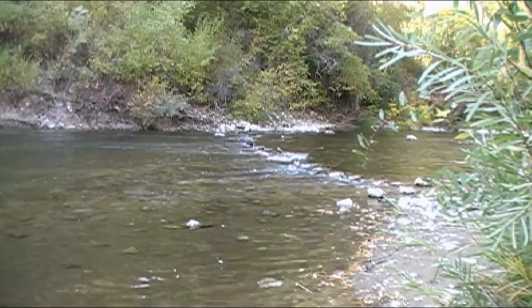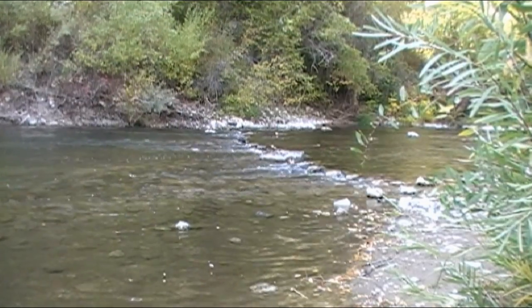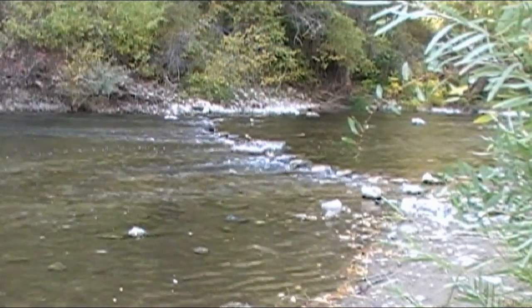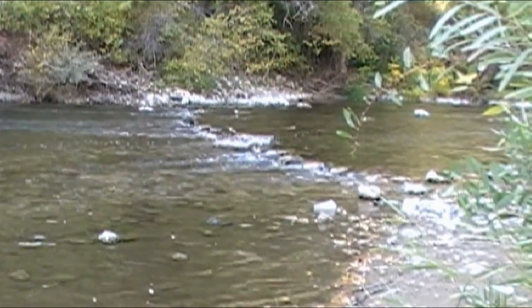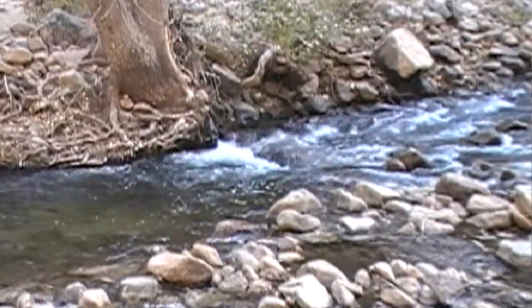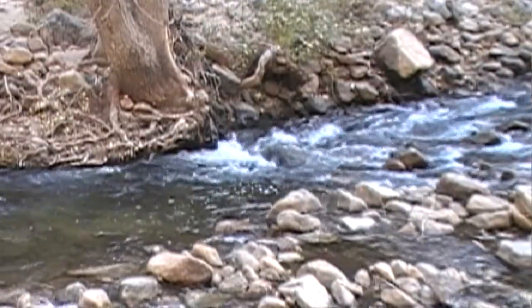Another prime feeding area is the riffle, which is typically found above a pool or a run. Active fish will often move into this shallow, fast water to intercept any food being carried downstream. Riffles are most productive in the early and late hours of the day.